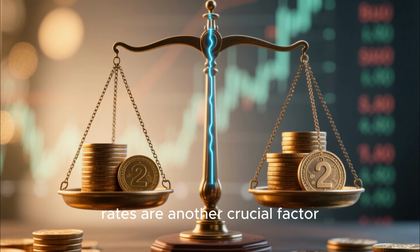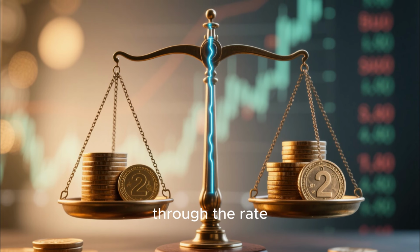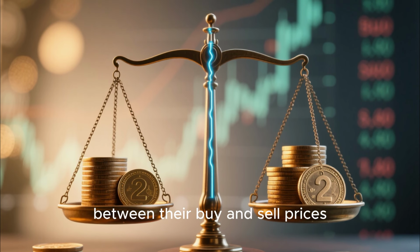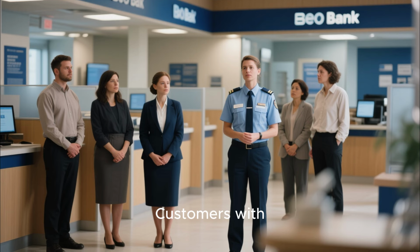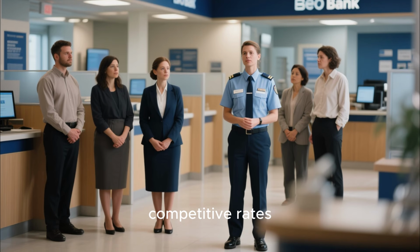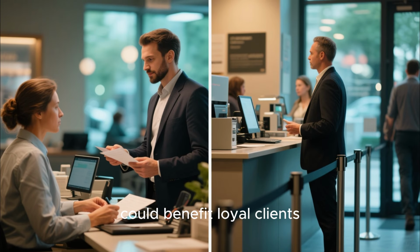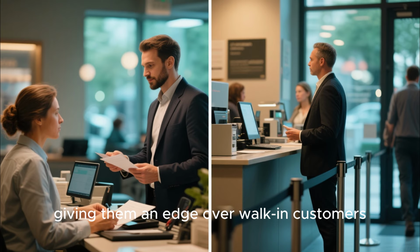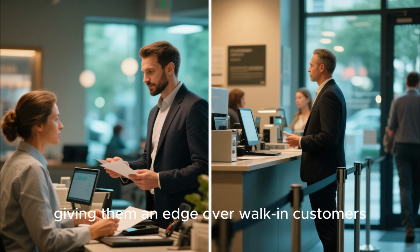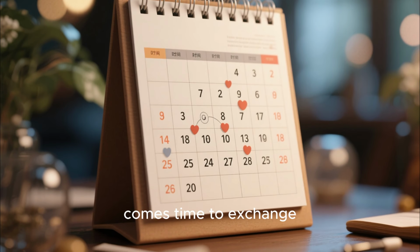Exchange rates are another crucial factor. Banks earn profit from currency conversions through the rate spread, the difference between their buy and sell prices. Customers with long-standing banking relationships are often better positioned to negotiate competitive rates. In this context, Chase's new systems could benefit loyal clients, giving them an edge over walk-in customers. Building a relationship now could mean better opportunities later when it comes time to exchange.